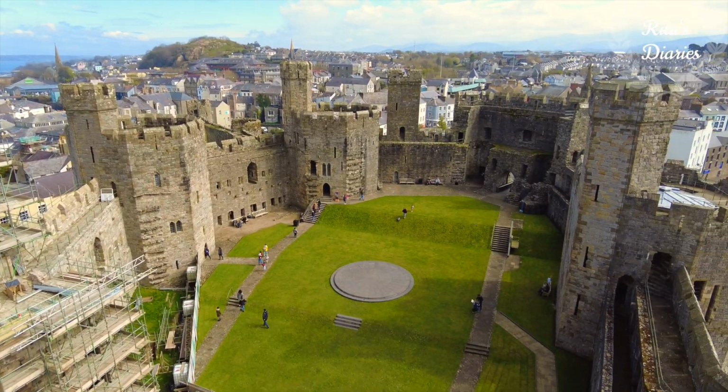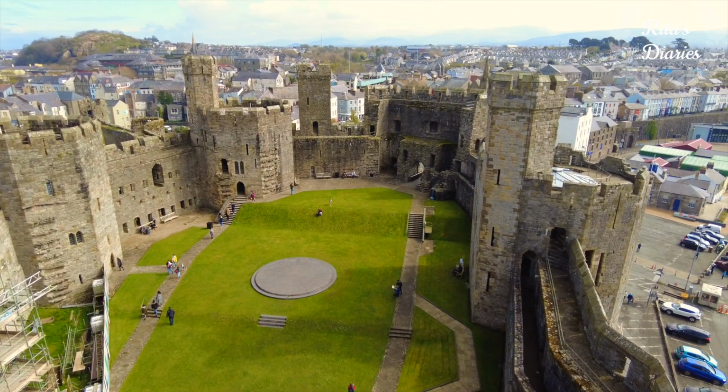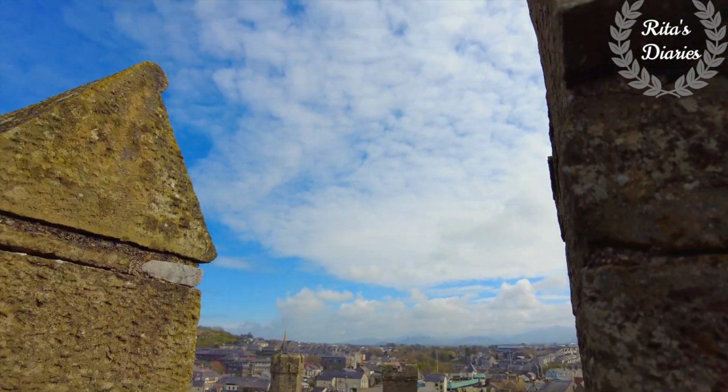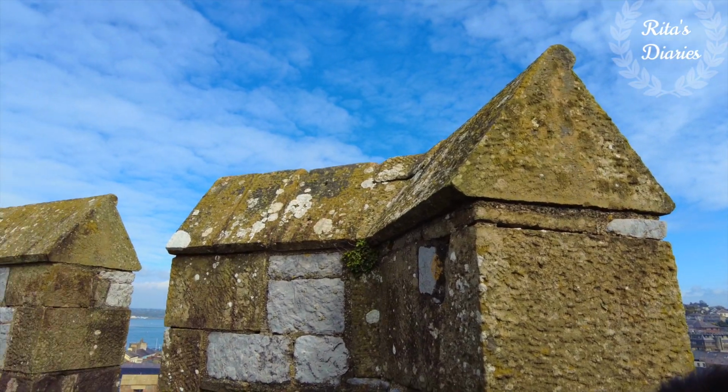Now finally we climbed one of the top towers, and these are the stunning views from there. We can view the entire fort actually.